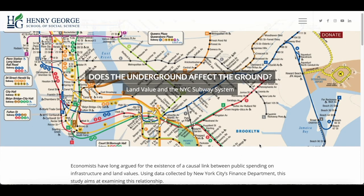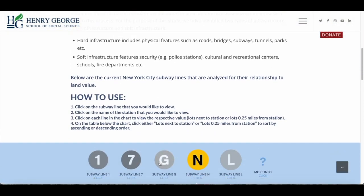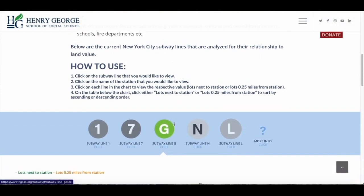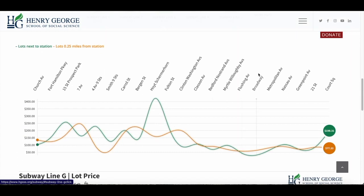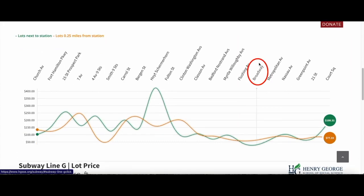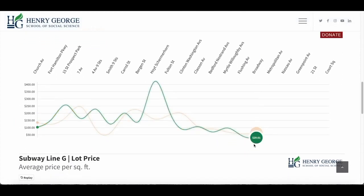Click on the subway line that you would like to view. For this tutorial, we will be using Subway Line G. The data for all the stations on this line should load. First, click on the name of the station that you would like to view. We'll use Broadway. Then, you can either hover over each circle or click on it. Doing so will bring up the data that you select.